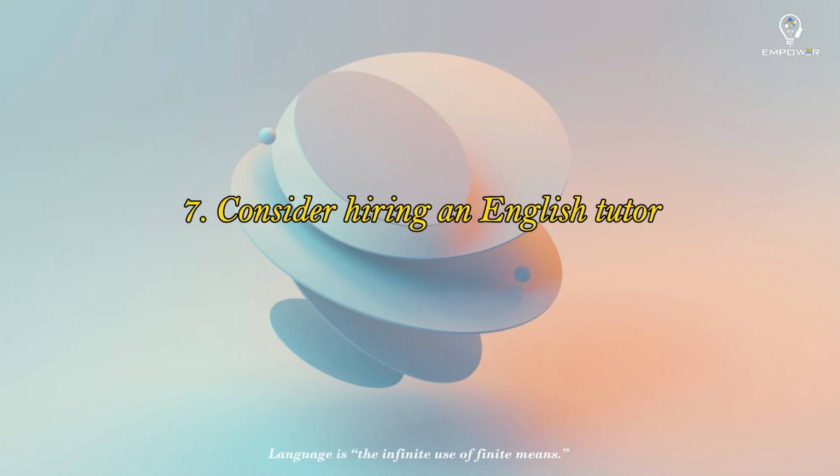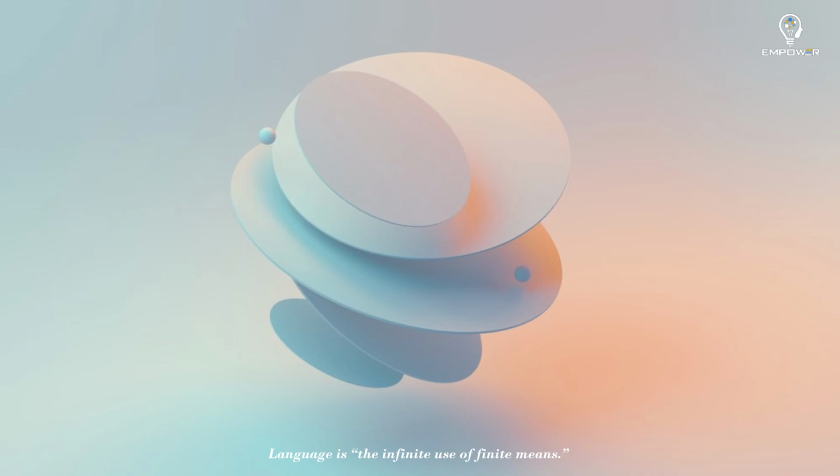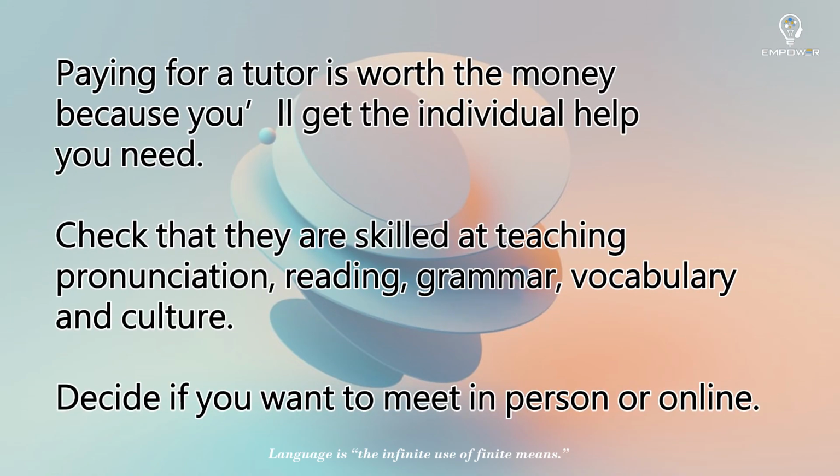7. Consider hiring an English tutor. Paying for a tutor is worth the money because you'll get the individual help you need. Check that they are skilled at teaching pronunciation, reading, grammar, vocabulary, and culture. Decide if you want to meet in person or online.